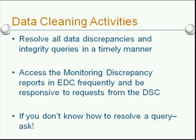Data cleaning activities definitely are part of a closeout process. The data managers and the statisticians are beginning to run tables and do what's called an integrity check, and they're generating queries. It's imperative that you are checking those reports and that you are looking at the queries in a timely manner and addressing them.